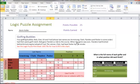Let's go back to that second sentence. When the game was over, Flanders finished behind Chet Armstrong. He finished in third place. Fred finished in fourth place. How do we know Fred finished in fourth place? Because Flanders finished in third place, which means Fred had to have been in fourth place. So if Fred was in fourth place, we have to fill in the rest of those spots. Fred was in fourth place, and he must be Clark.